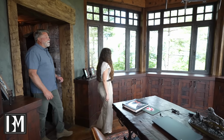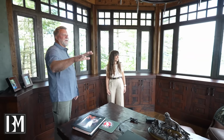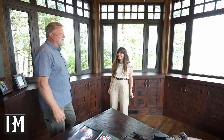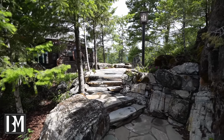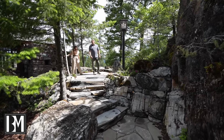Wow, this office, you can see everything from up here. Oh yeah, panoramic view. You're looking right over the whole courtyard and the rest of the house. Pretty amazing. Let's go check out the entertainment side. Oh, perfect. All this rock work that you did, is this all natural, or did you have to bring extra rocks in?